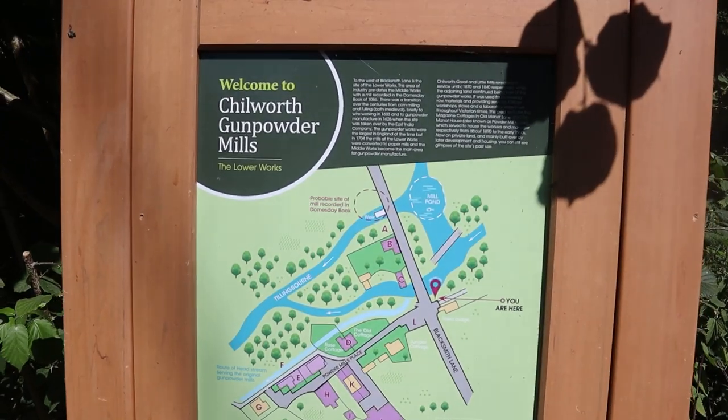And today, I've brought you to Chilworth Gunpowder Mills. The remains of Chilworth Gunpowder Mills. A very important gunpowder factory all along the North Downs. So yeah, quite excited about this. Let's have a bit of an explore.